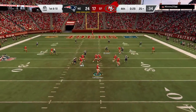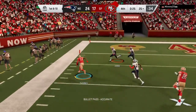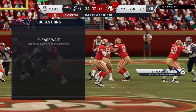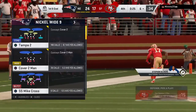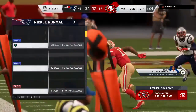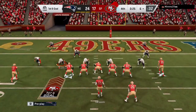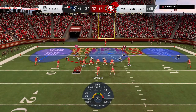Back to throw. And that's complete to Sanders. And he'll be out of bounds about a half to a full yard shy of the five. That is now 19-yard gains on back-to-back plays. Two big plays in succession. Not sure this D knows what hit him, but now they got to get ready. It's first and goal.